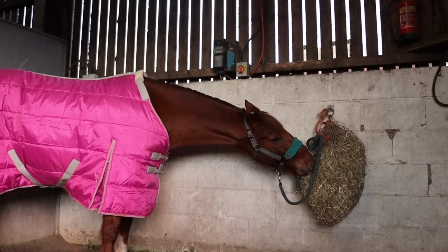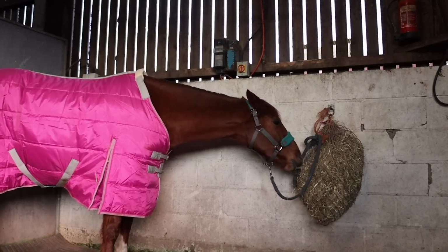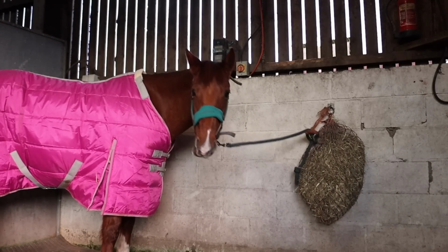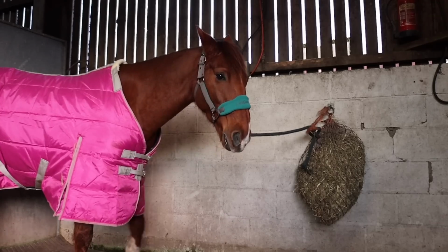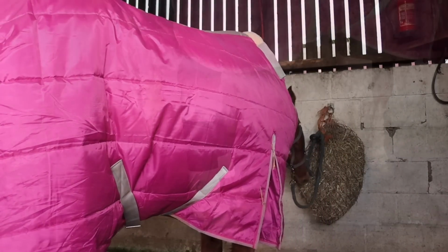I let her have a little bit of a change of scene and let her stand out here for a little while longer, just munching on her hay net, because it gets very, very boring, and if she's only allowed to be in 2 places for the next 4 weeks, she's going to get very bored very quickly. So at least the wash bay is a bit of a change of scene for her.